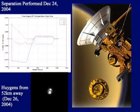Huygens was released on Christmas Eve, actually, 2004. We actually, on Cassini, felt the reaction as the springs pushed Huygens away on some spiral rails to give it spin stabilization. We can see that reaction here. We actually caught pictures of it as it sailed off in the distance. This is from 52 kilometers away, about a day after release. Really amazing picture. I'll point out that a year before this, a picture like that, but actually a rather better picture, was the last that was ever seen of the Beagle 2 spacecraft.